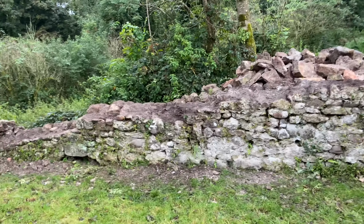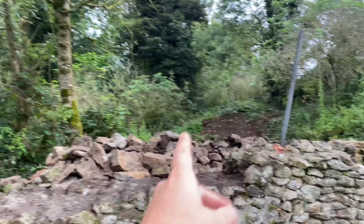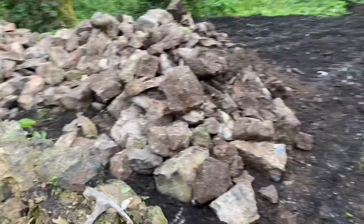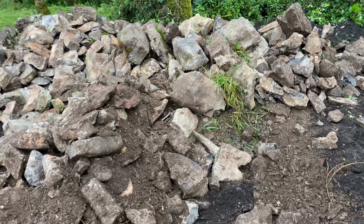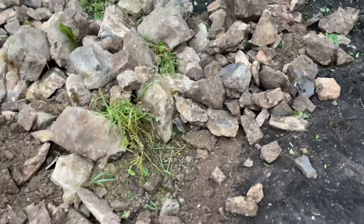Righty, today is the day we can actually get going now. The digger was rescued, as we had a bit of pickles yesterday. But as you can see, we have the stone, the beautiful stone. To be fair, it's probably the worst stone I've ever worked with. But it is also good, do you know what I mean?